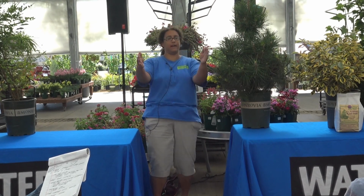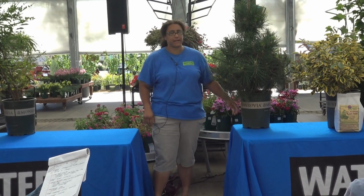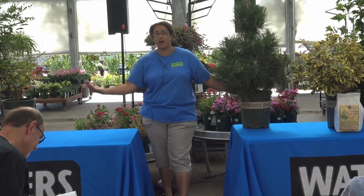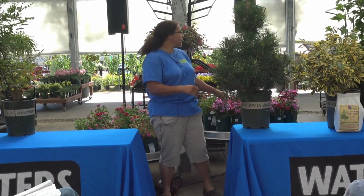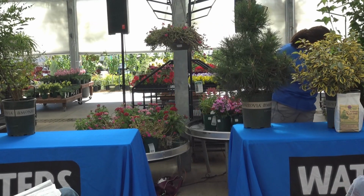But when you get into, I want this, then you have to start thinking about how that's going to be affected in the future. So evergreens are the most common request for privacy screening. You can use deciduous trees. This depends on how much you're in your yard in the winter. That's really what it comes down to.